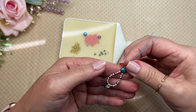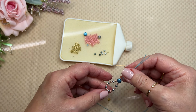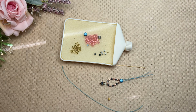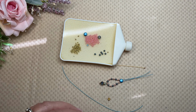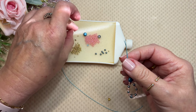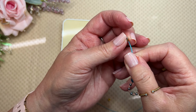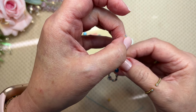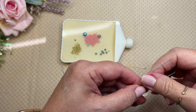And now from here, one of the reasons I love the Soft Flex wire is that you can actually let that show. But I'm going to come in with a crimp tube. There is one for the other earring as well. And really you could do a flat crimp here if you wanted to, but I'm going to use my magical crimping plier because these little gold filled number 2 crimp tubes will look like one of my gold seed beads when it just tricks the eye.